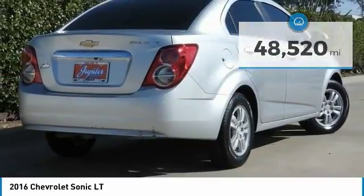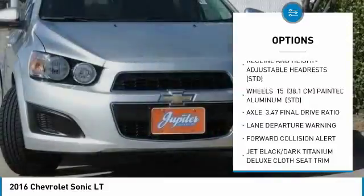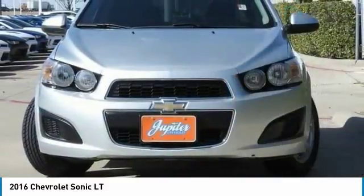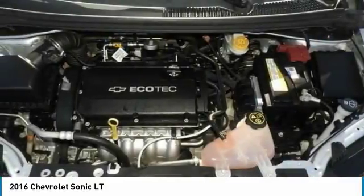Here are some of this vehicle's great options: remote engine start, steering wheel audio controls, keyless entry, lane departure warning, Bluetooth, adjustable steering wheel, power steering, aluminum wheels, floor mats, cruise control. Take this vehicle for a spin and see why so many shoppers are now proud owners.